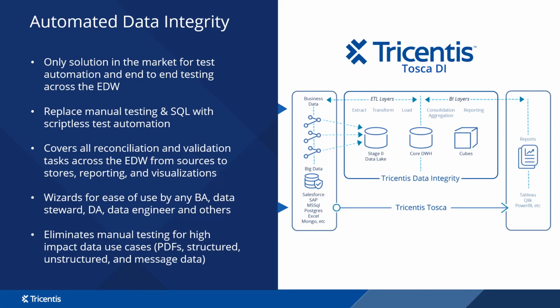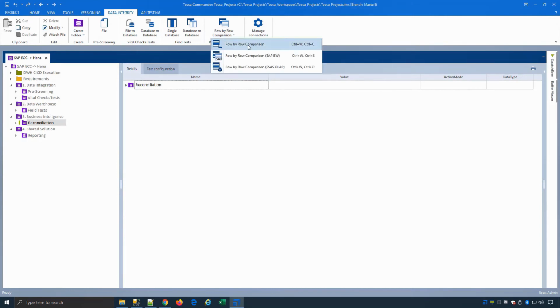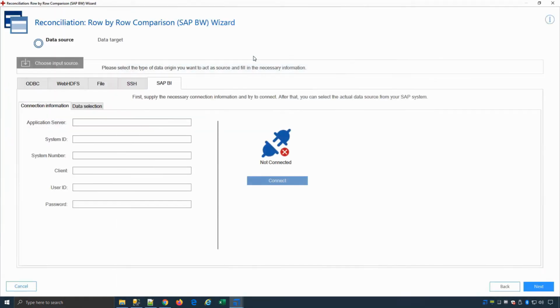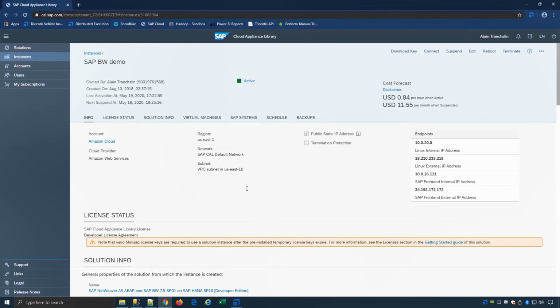So let's have a quick preview of Tosca DI conducting a reconciliation test from ECC to HANA. And what I'm going to do is run a quick recording of Tosca DI. You can see there's a ribbon at the top, which has different buttons where we can start the actual wizard to create and maintain our tests. Here we're going to actually start a row-by-row comparison, entering all our information to connect to our BW warehouse. We can connect, this is the environment we're actually looking at in this example.